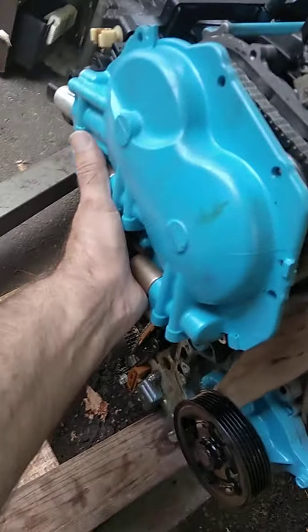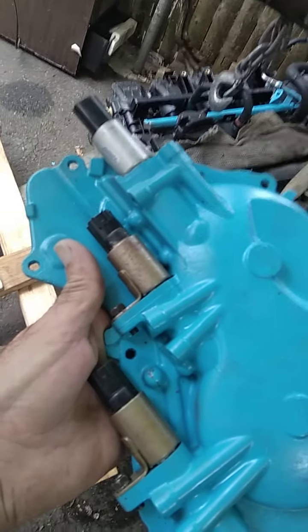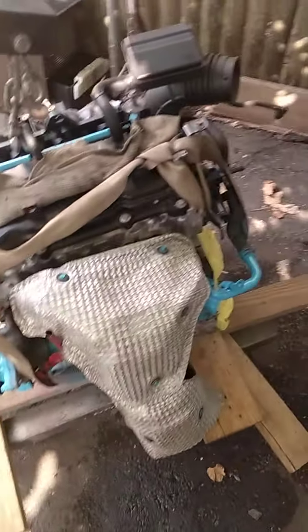Okay, let me show you again what I'm talking about. This goes here as a second cover, and these three sensors, they are also named as coils. This is, let me see for a second. They have a name. In short, I'm going to name them to you: VVT solenoid. They're not coils, they are solenoids.